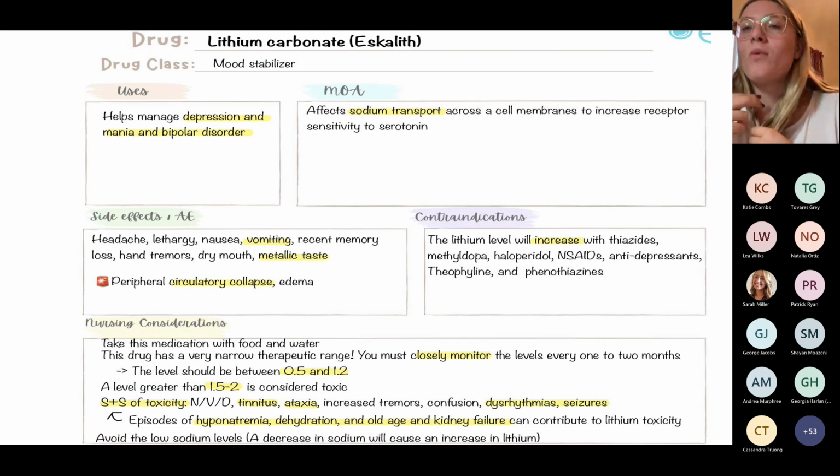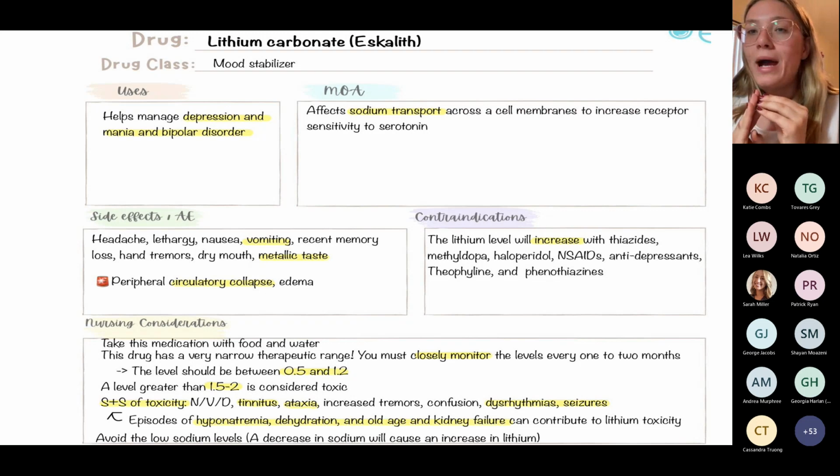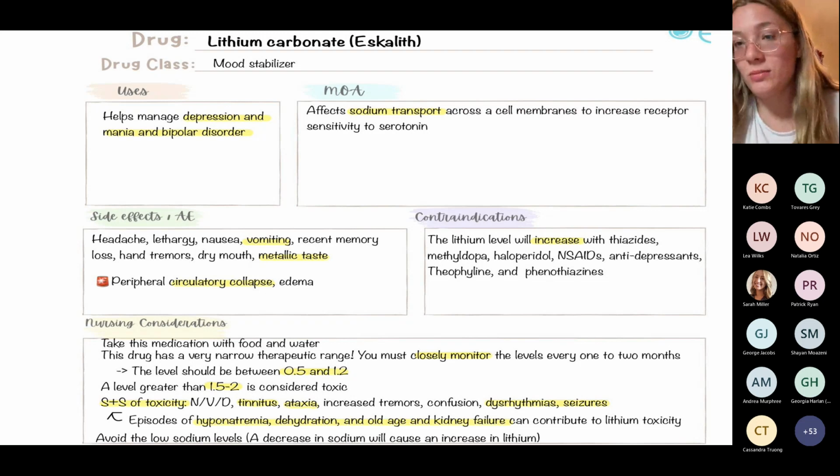Up next is lithium, the only drug that is used to treat bipolar. A couple things we've got to do with lithium. We must keep it within therapeutic range, okay? We need it no greater than 2, but ideally we want it between 0.5 and 1.2. Signs and symptoms of toxicity will include ataxia, tinnitus, dysrhythmias, seizures, confusion, just odd symptoms that we shouldn't be seeing in a healthy individual.